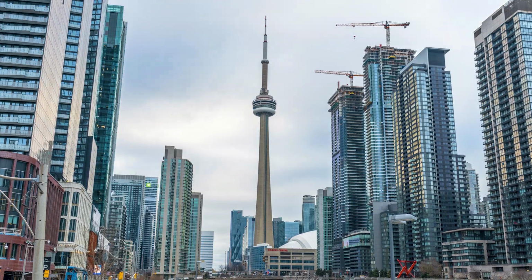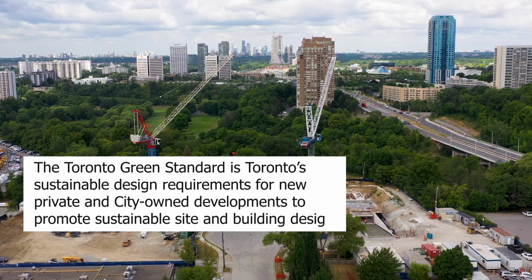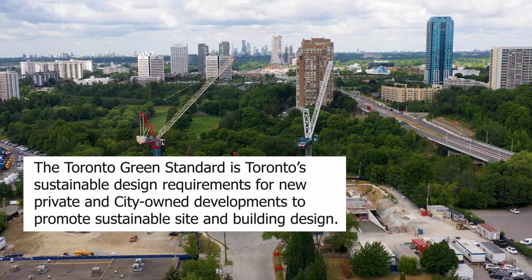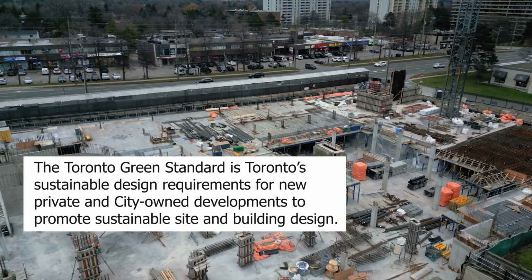My name is Zach Zandona. I'm an acting program manager with the Environment and Climate Division of the City of Toronto. So the city likes to lead by example. When it comes to the Toronto Green Standard, all of our buildings are required to be net zero now. And one way in order to meet those embodied carbon caps is to reduce emissions from concrete.